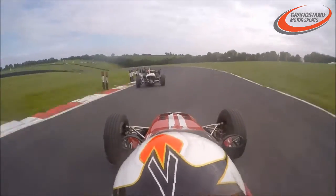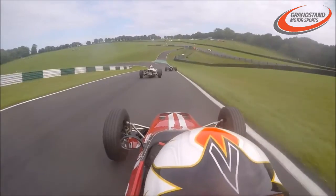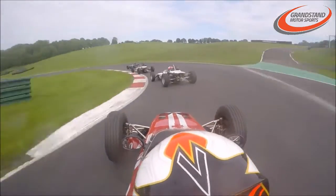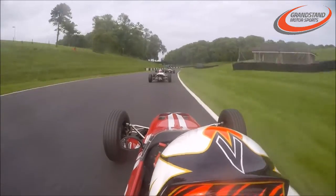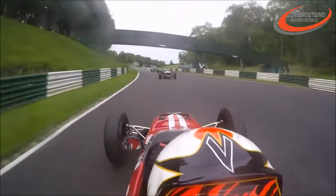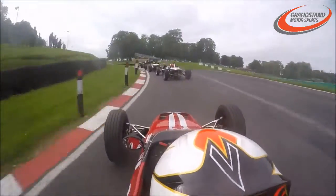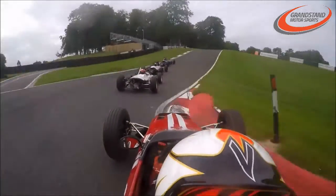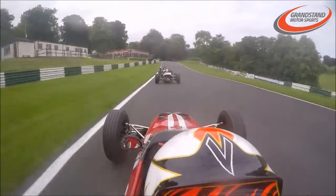Now through the gooseneck before we plummet downhill into Mansfield. Tilly looking to the inside of Wainwright. Let him know he's still there. We have the 3 Merlins and the Eldon of Rob Wainwright. Now into the left-right at the mountain. Wainwright takes a more swooping line than that of Shaw. Bartel gets a bit of a slide. Over the top of the hill they go.